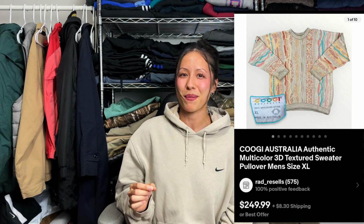All right, now for our biggest sale from the weekend, $250 plus shipping. If you hadn't already guessed it, it was our vintage Coogi sweater. This is an actual Coogi sweater, not the Coogi style, the actual Coogi sweater that I found. It's the first actual Coogi that I've ever found, and I was so happy about it. And it sold quicker than I thought, and for full price, I was stoked.